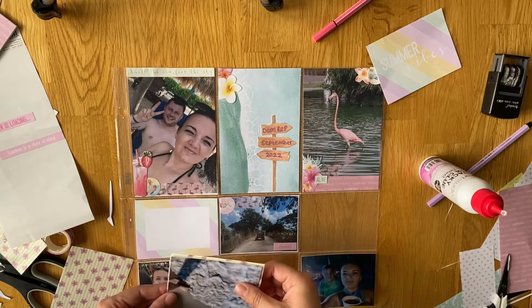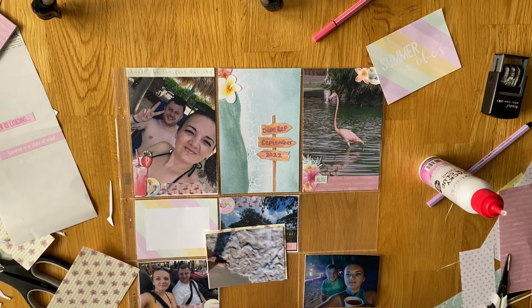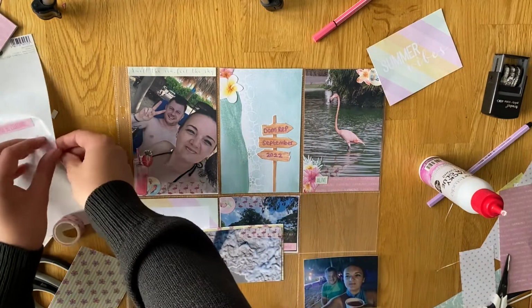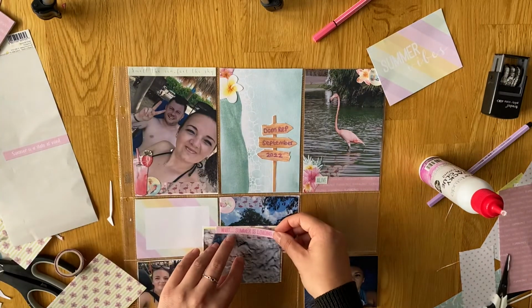What's really nice is obviously we went in September, so we had a pretty good summer in England, to be fair, but this just prolonged our summer a bit more, just having a nice summery holiday before we got into October and into the cold season. So I'm just putting some bits and pieces on there.